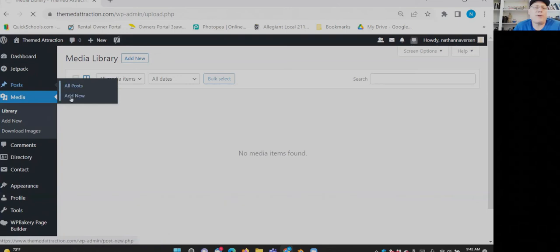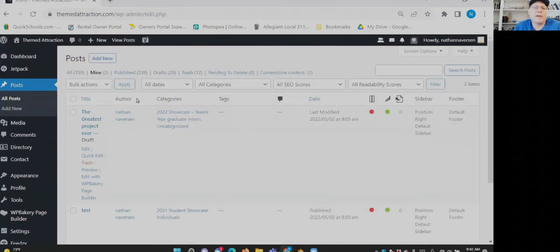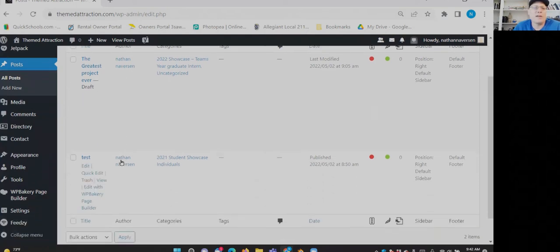So click on All Posts. You can see I've added a couple in here already. You're going to click Add New. Oh, and by the way, if you need to get back to your post, let's say you had to step away for a while, you can click Edit here, or Quick Edit, and you can also just throw it in the trash. In the trash, you can always get it back out.